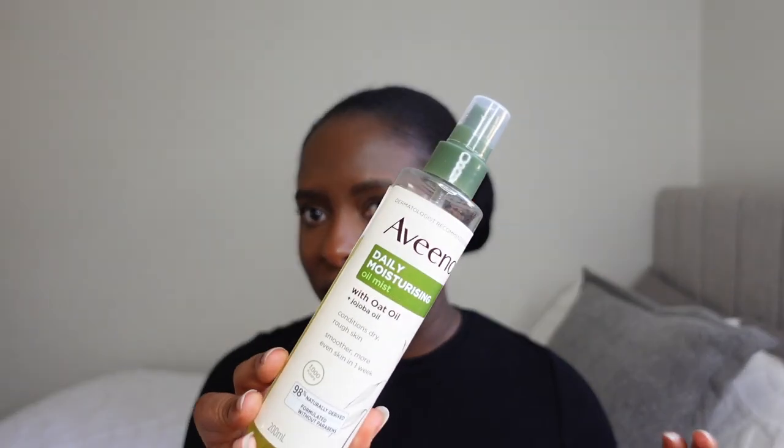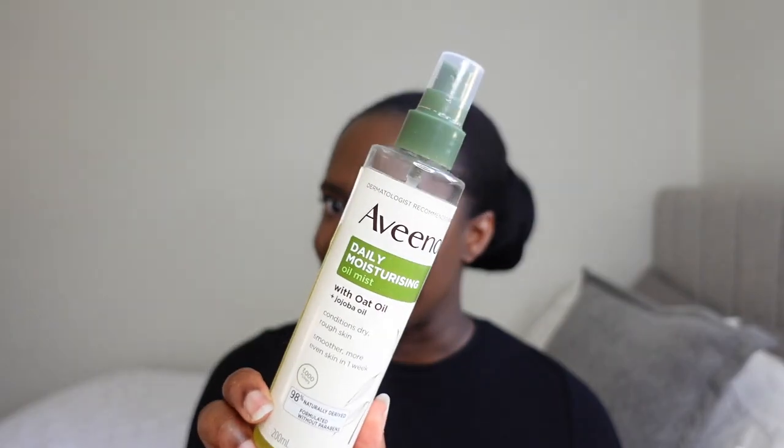And it's the Alvino Daily Moisturizing Oil Mist. I really love this oil. It makes your skin really soft and supple and very moisturizing. So I really like this. If you're looking for a body oil, I definitely recommend this Alvino. I got this at Chemist Warehouse.